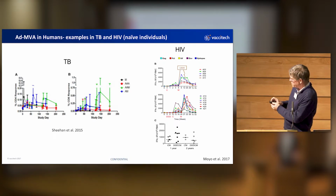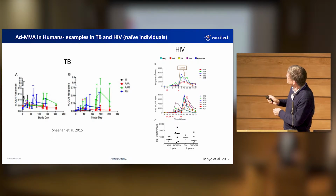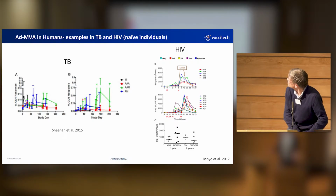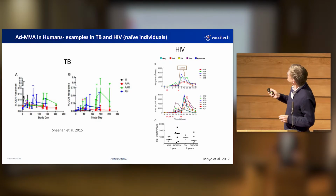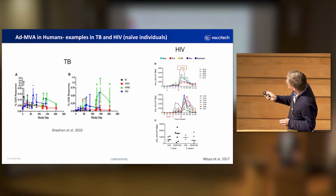Let's see if this works. No. Does this work? It does work, it's a bit dim though, to be fair. This one? Yeah, the top button. I can't see it. Oh, there it is, barely visible.